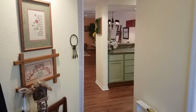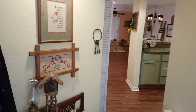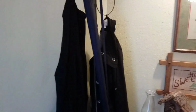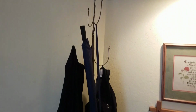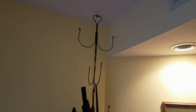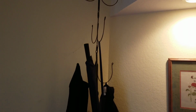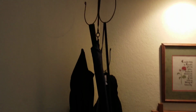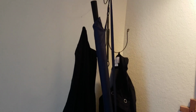So I'm going to get started here in the front entry hall, and I'm just going to point out the new things that you hadn't seen before. This I am using as a coat rack. I bought it at Retails for I think $2, and I have no idea what it is, but it just makes, I think, to me, a very unusual coat rack. So I put that there.